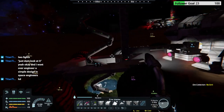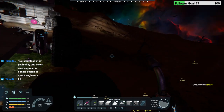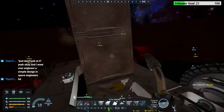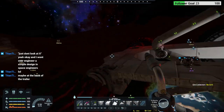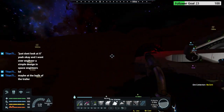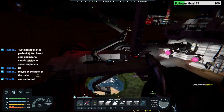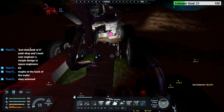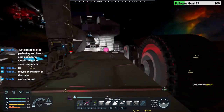Where should I eject stuff? I feel like it should be way off to the side, like way over here. If I do it at the back of the trailer, I'm gonna put another trailer on this. This is gonna be just more trailers eventually. So yeah, I think the side's gonna be better for now.